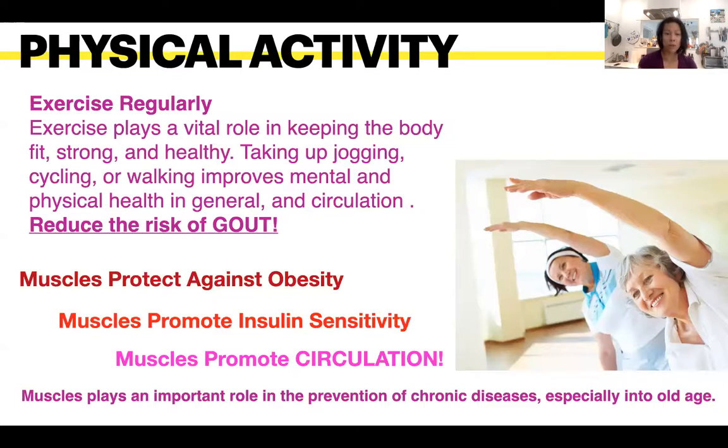Muscle also can be built when you do regular exercises, and it can protect you against obesity. It can also promote insulin sensitivity, which is something that can decrease your chances of diabetes, and it helps you improve circulation. So if your circulation is good, you can excrete the waste wonderfully in your urine. It can also help drive the oxygen to get to your body wherever you need to increase your energy, right? Muscles play a very important role in preventing chronic diseases, especially as we age.